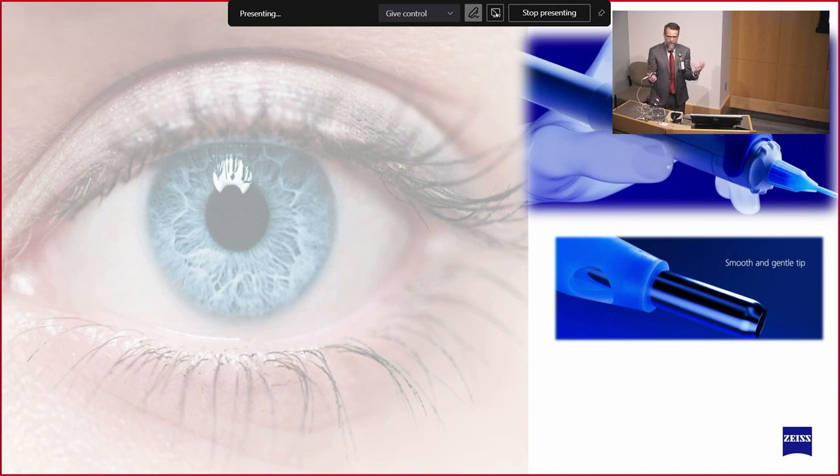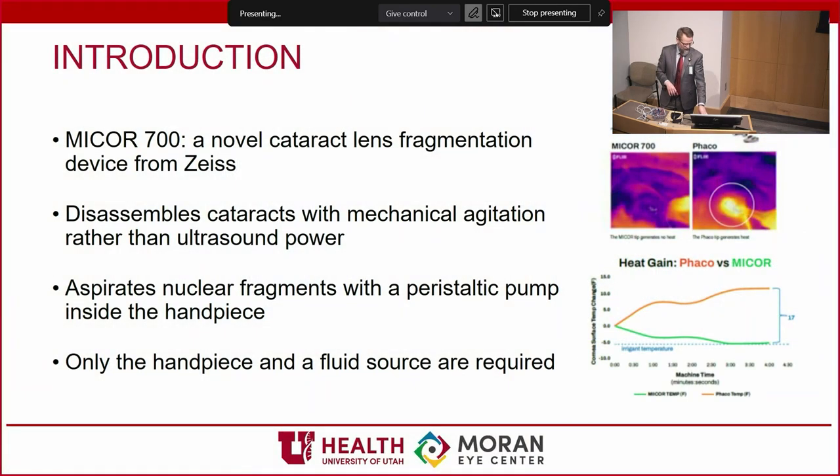And so this is actually ready for commercialization. There's a handful of physicians around the country who are having a demo and providing feedback on this. So let's learn a little more about what this is, what the experience is, and then why I need Nick and Liliana's help. So, MiCor 700. A couple of slides are provided by Zeiss, for full disclosure.